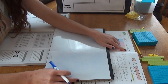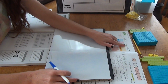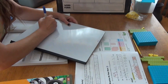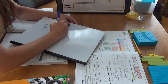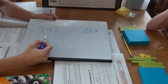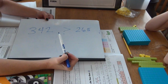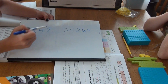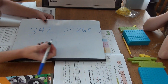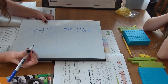All right, right here we see 342 is greater than 265. Do you remember us using the greater than and the less than symbol? We have our number, the greater than symbol, and then the smaller number. We have already talked about this a little bit, and when we did it, we used the alligator approach, where the alligator eats the larger number.